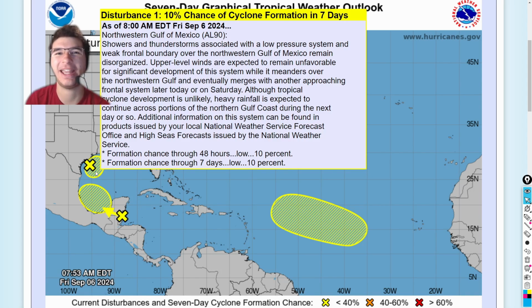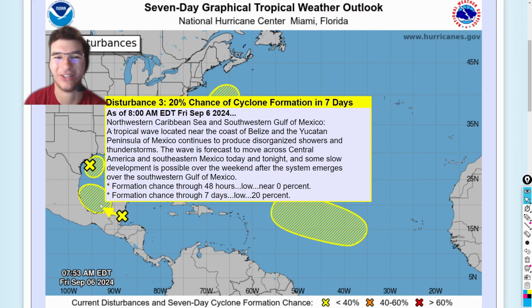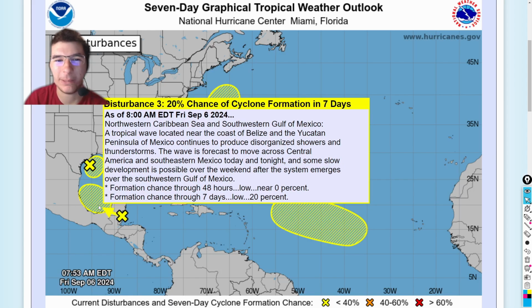Our first one being Invest 90L here in the Gulf of Mexico. I honestly think this has a shot at formation. I really do. Okay, I'm going to be completely honest with that. Maybe not the specific disturbance, but the one to the south of it that's going to merge with it. That, in my opinion, would have a higher chance, or not. It's a little confusing, as you can tell. But the one down here has a 20% chance.